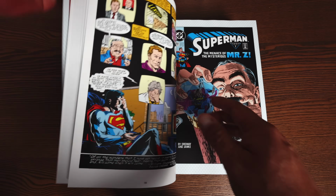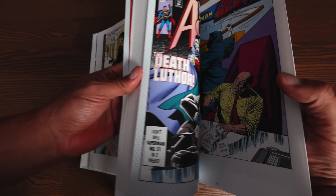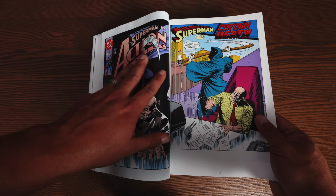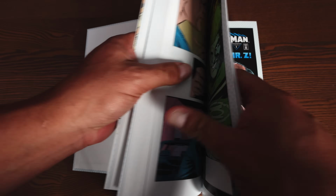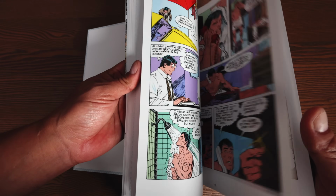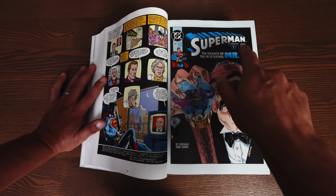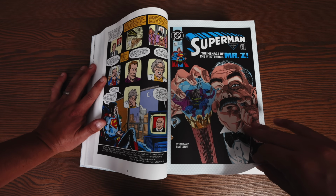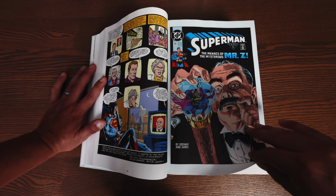Now, this is the very first issue right here. So we have all these other issues that, as you see all the way up to here, don't have the triangle years yet. So there's no triangle on these covers. It's not until Superman 51 that we get this. 1991, January of 1991, we kick it off with triangle year number 1.